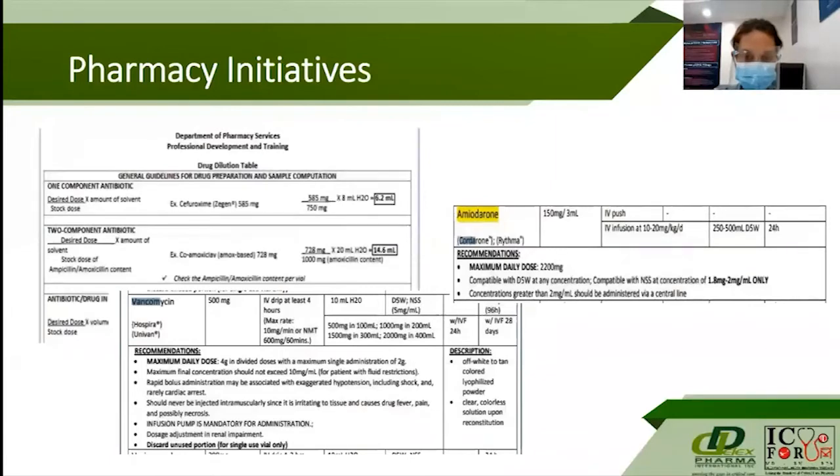Another technique or way to manage or prevent extravasation is that your institution must have an updated drug dilution table. So here is a drug dilution reference, or dilution table, in our institution that contains the following: the drug, the run rate recommendation, the maximum concentration, and whether it can be given as an IV drip only or as an IV push.